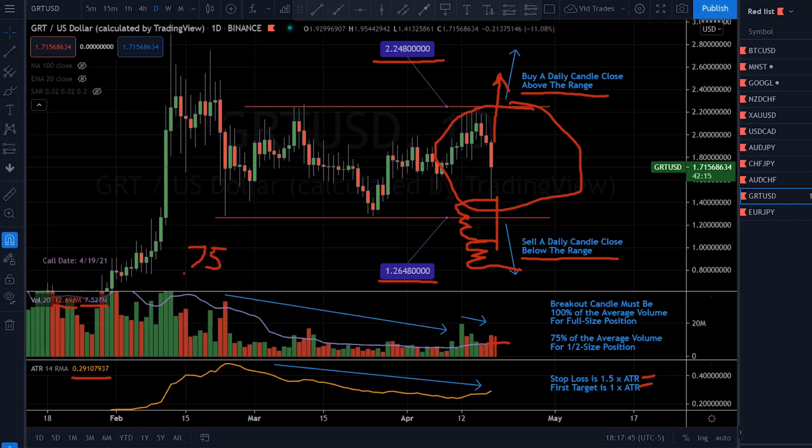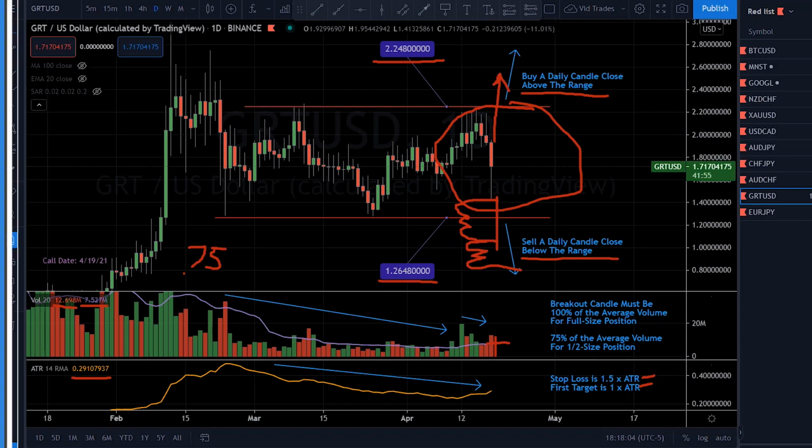When the price hits our first target, we'll close half the position for profit and set the stop loss to break even on the remainder. We'll then follow stops as our price moves in our direction until the market takes us out. I will only risk about 2% of my account on each trade. And that's today's setup on GRT USD.